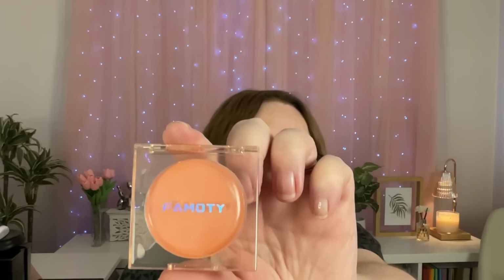The next item is a blush. It is a cream blush. I paid $2.26 for this. I did get a price adjustment. Currently it is $3.49. It is available in 4 colors. I got color number 3, which is called Tea Mist Milk Peach. So definitely a peachy color. It's even more peachy in person than what I thought it was going to be.